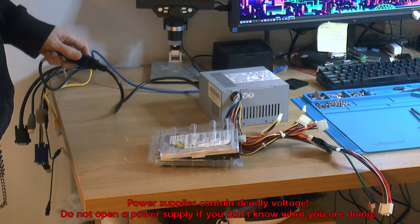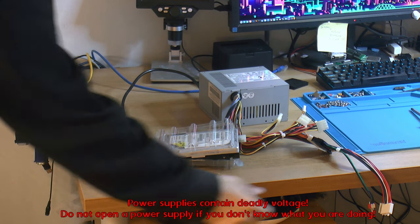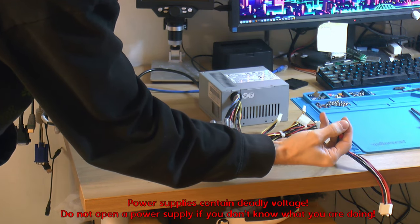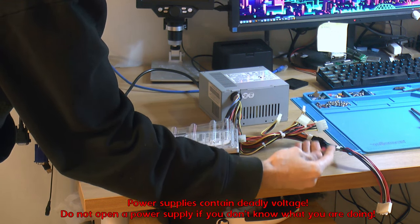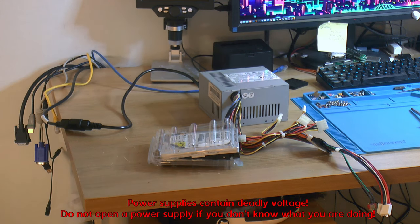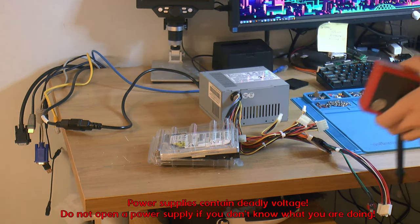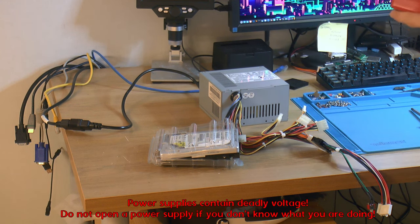And apparently the switch was on. That was terribly unexciting. Suppose that's a good thing. So now that it didn't blow up, which is a good thing, we can check some voltages maybe.